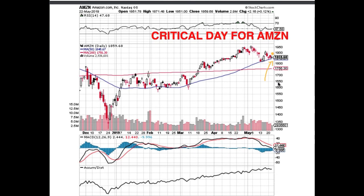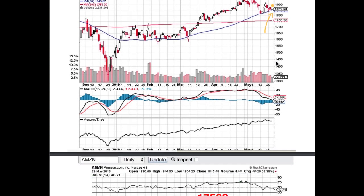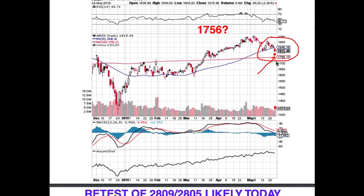And the critical level for Amazon, remember we were discussing this before the market opened yesterday, saying, hey, Amazon is right above the blue line, showing relative strength in relation to the market overall. But what happened yesterday? Oh boy, now we're severely under the blue line, definitely enough to notice it. And where could be the next level? 1756, 1776 could be reasonable.